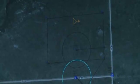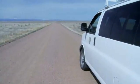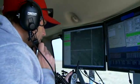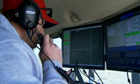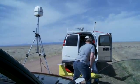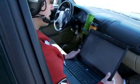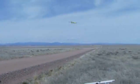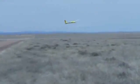It is controlled from this ground station, a specially equipped van loaded with GPS and radio communications instruments that allow the operator to track the plane and another vehicle called the ground tracker. That vehicle has a radio node on it that the aircraft actually will orbit. And so what that does is it enables us to make sure that we keep the aircraft close to where our observers are. The Tempest project is part of a large and ambitious effort to understand tornadoes.